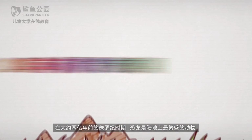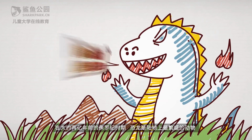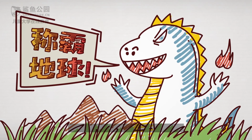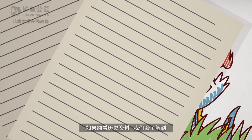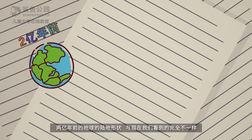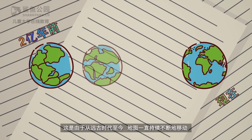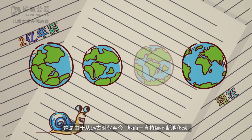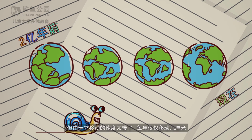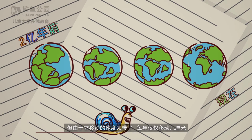During the Jurassic Period, which was about 200 million years ago, dinosaurs were the most prosperous animal species on land. If you go through the historical data, you will see that the shape of continents on Earth 200 million years ago would be completely different from what it is now. This is because the surface has been moving continuously since ancient times. But it is moving at a very slow rate, only a few centimeters each year.